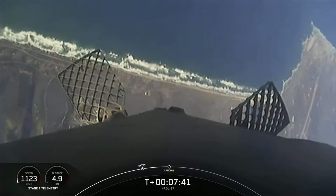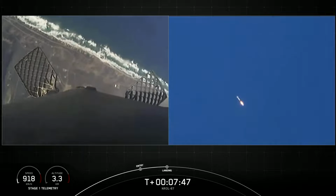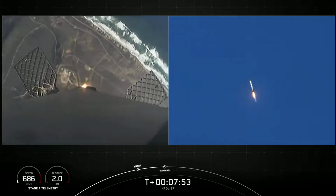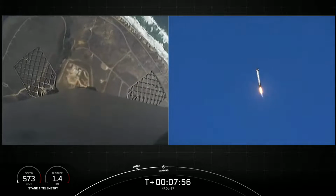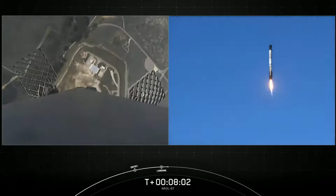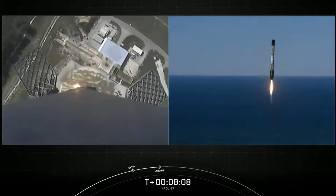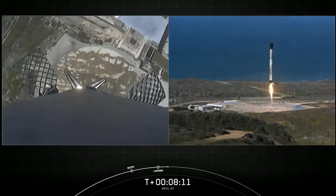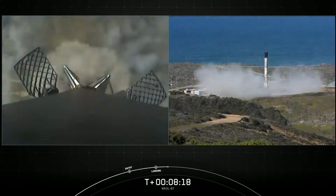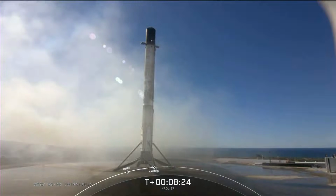Shortly before the vehicle touches down. Stage 1, landing burn, startup. All right, we can see the landing burn has begun. Landing zone coming into view for the first stage. Again, this is the first flight for this booster and first landing attempt. Stage 1, landing leg, deploy. And as you can see, a picture-perfect landing of this first stage booster, its first flight and first landing.